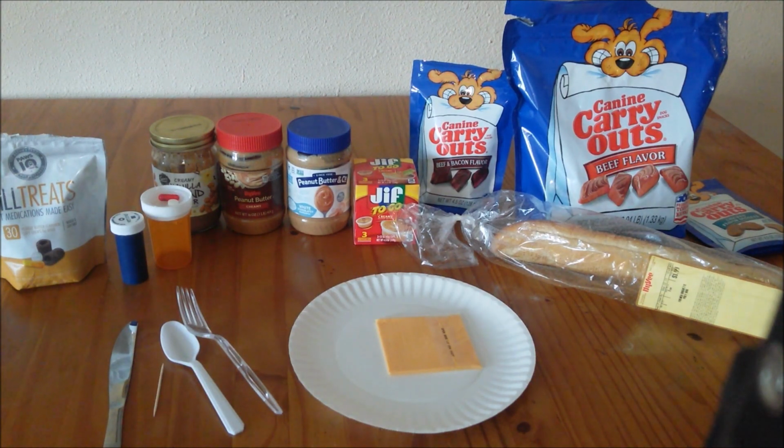Another suggestion is also try a couple different things, like little samples, to kind of see what your dog likes before you give it to them. If they don't like what you're putting it in, then they're probably not going to take their pill.